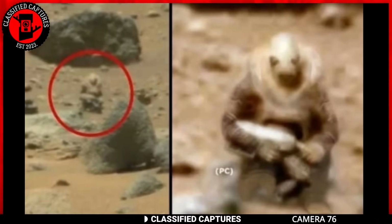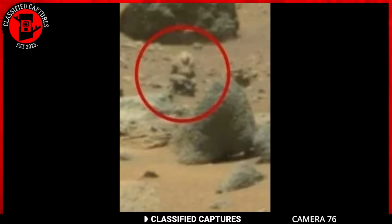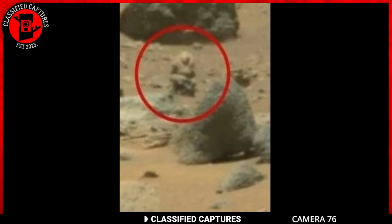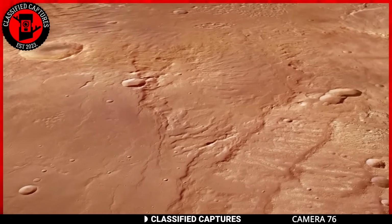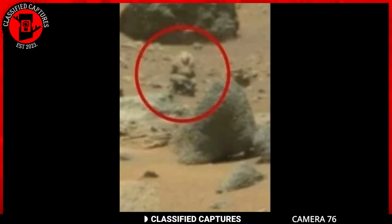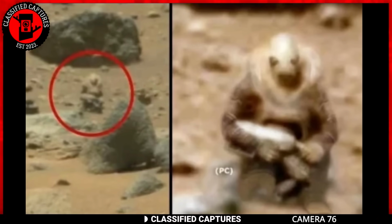Speaking of alien ships, this next capture is one that's allegedly from Mars. If you pay attention to the image, you'll see that there's a humanoid creature standing and staring in the direction of the camera. If you did basic science at school, then you know that the red planet has been officially stated to be without life. Once in a while, however, images like this pop up speculating that the red planet does indeed have life on it and our governments are keeping it under wraps.